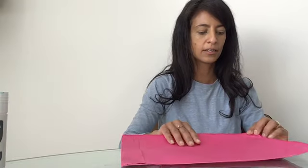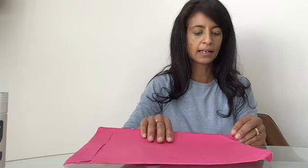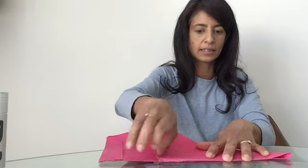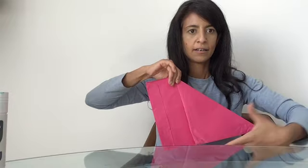If you've got a rectangular piece of paper, the best way to get it into a square is to fold one of the corners to the end, which is what I'm doing. So it's like that. And then if you cut off this extra rectangle, you will be left with a square. And don't worry about the folds, because the way we're going to fold our star, that fold will completely disappear because it's part of the design of our star.